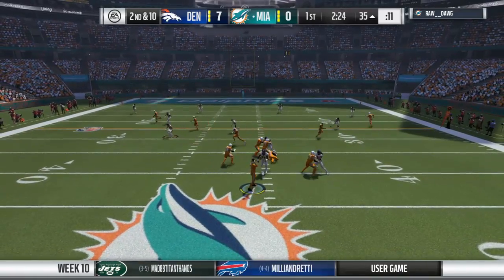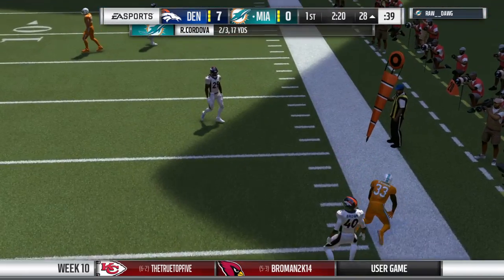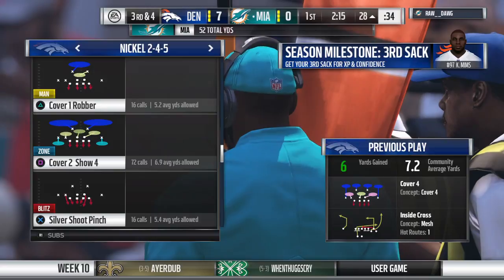Second and 10, he'll look to throw again. He's going to flip one out here to his running back. And he'll go down at the 28. Give him 6 on the play, and they're going to face a 3rd down.